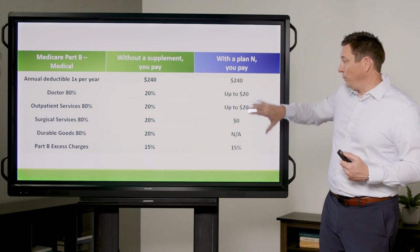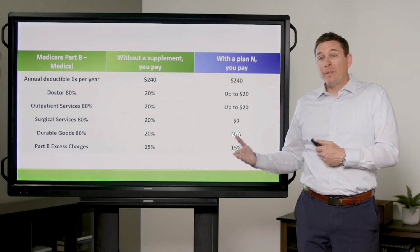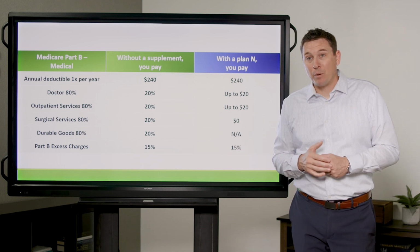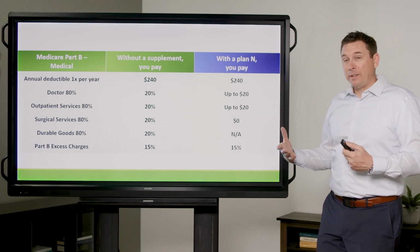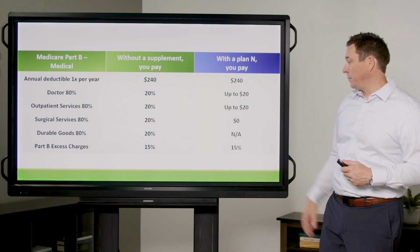Now, a benefit of a Plan N is you get a lower premium. You can often save somewhere between $350 and $400 a year in premium by adding these copays and going with the Plan N. So that's a lot of savings, and that savings in premium would cover quite a few copays at a healthcare provider.